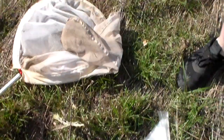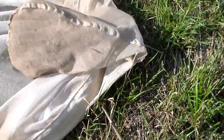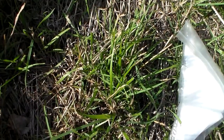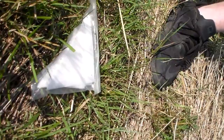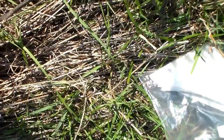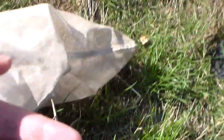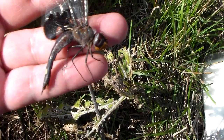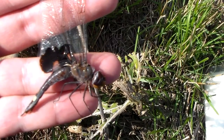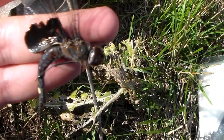Alright, well, I managed to snag a black saddlebags right out of the air. I kind of wish I caught it on camera because it was pretty awesome. But I'm gonna get them out and show you guys. And there we go. As you see, it's a pretty large stocky dragonfly. I showed you this in a video a couple videos ago, a nice close-up one, but you can see the black on the hindwing there.